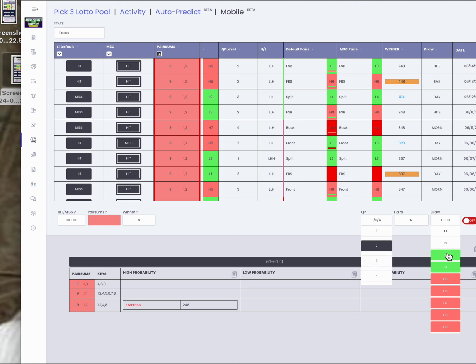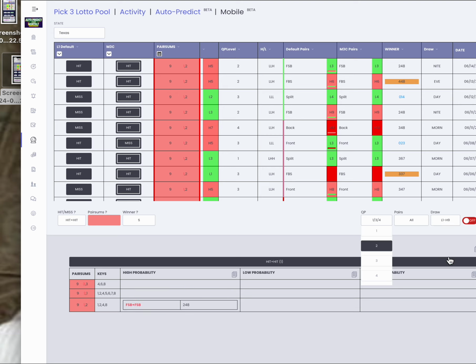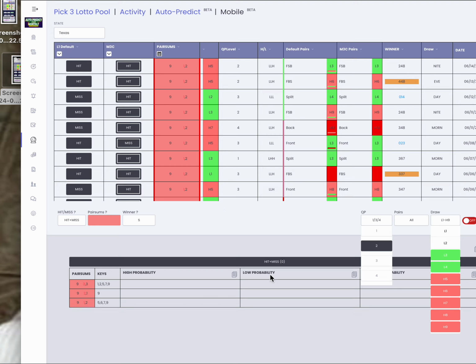Okay, what if we do 3? 3 gets you up to 14. So 4, 1, and 2, which is due. Okay, because 3, 4, 3, 3 hit. 1 and 2 is due. All right, so if we go to the next one, which is hit and miss, okay, look at that.